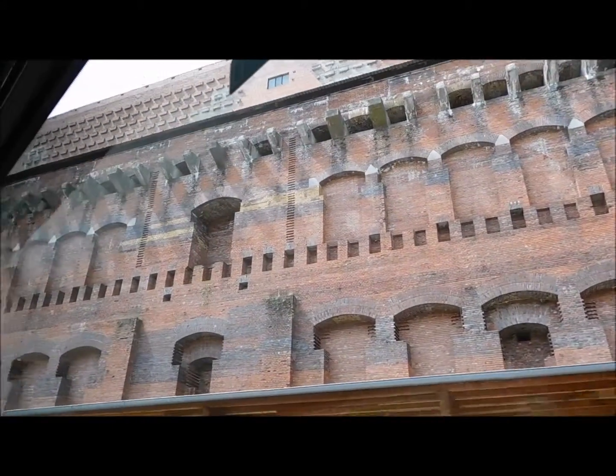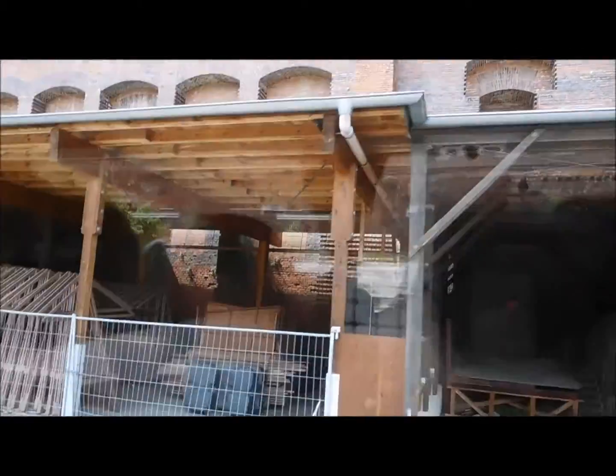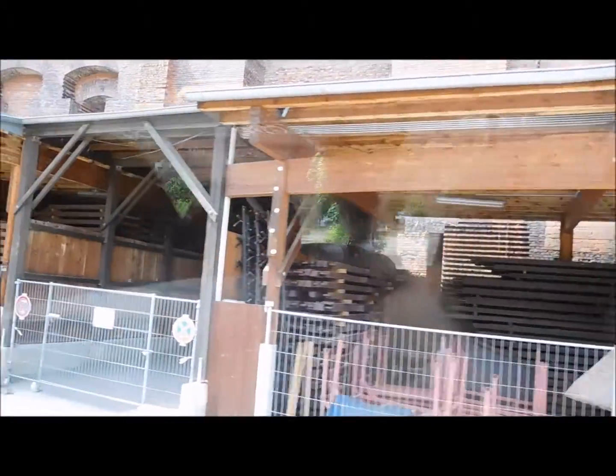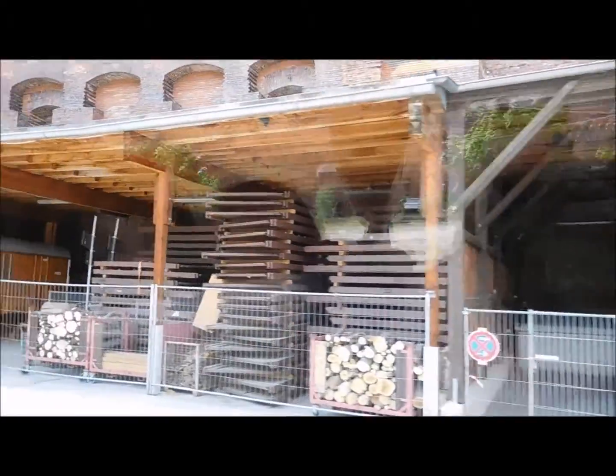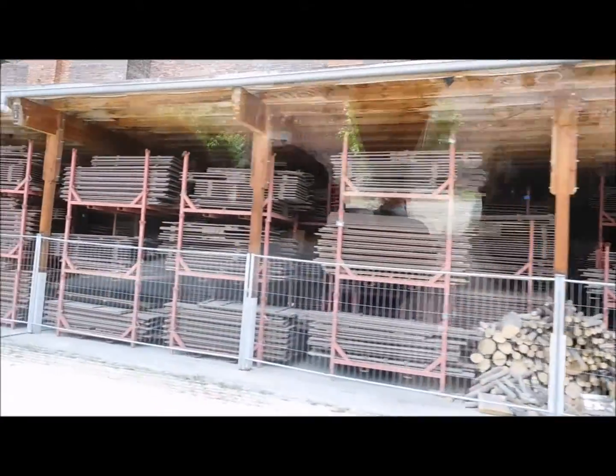If you look immediately over to the right at ground level, you'll see this roofing area, and underneath the roof you'll see lots of planks of wood and other objects all stored underneath the roofing here over to the right. What is it? It's the world famous Nuremberg Christmas market. It's actually stored here up until the last week of November. But let's go back to the Nazi building.